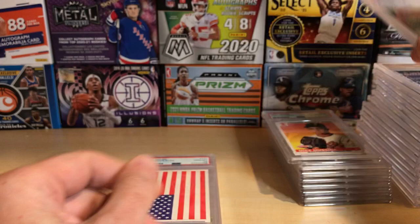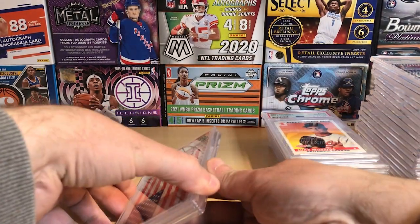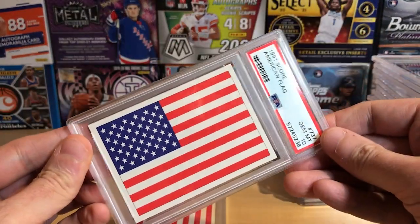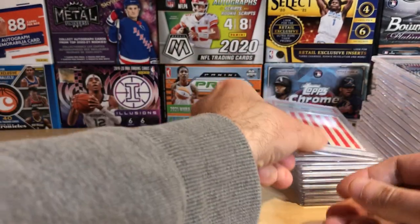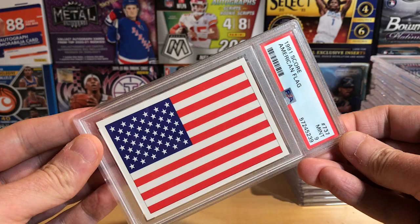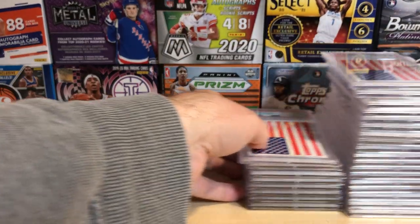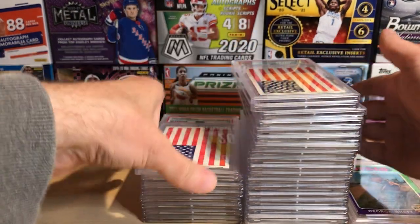And then to round it out, I submitted the American flag card that was in there. I submitted both of those. This one got the 10. And this one got the 9. So you can see the stacks. They're respectable. I could still make some money on these with the 9s.